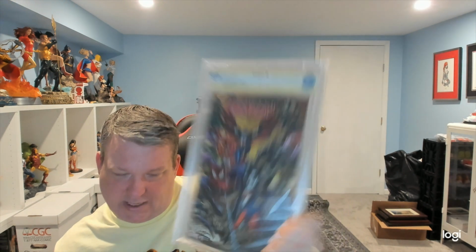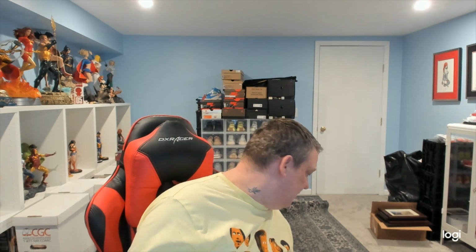Avengers Zero, Art Adams Retailer Incentive, signed by Art Adams, Richard Isanove, and Jerry Ordway, 9.6. I was happy to get that 9.6 because it was kind of rough-handled when I was getting them signed.